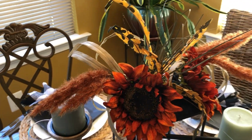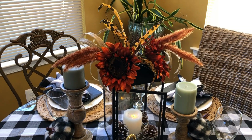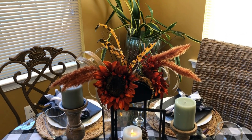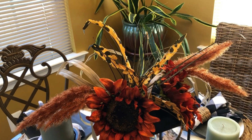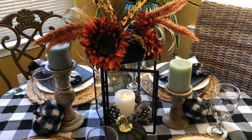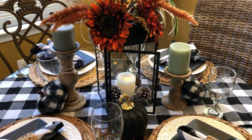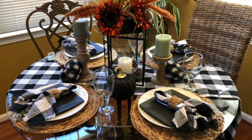These little fall florals came from the Dollar Tree, believe it or not, and I love those burnt orange sunflowers with the printed feathers at the top. So let me know, what do you think?